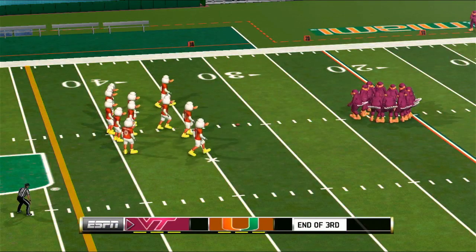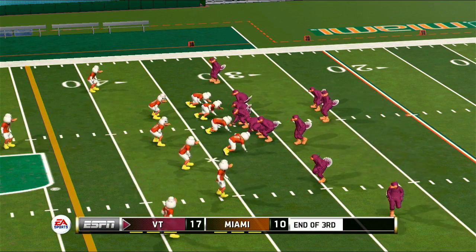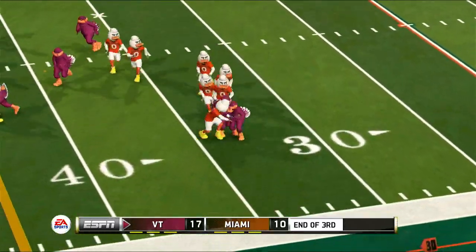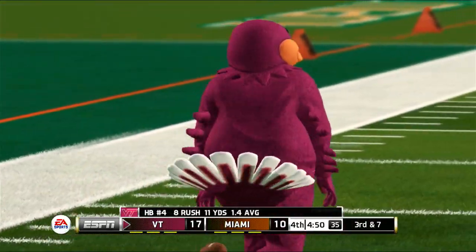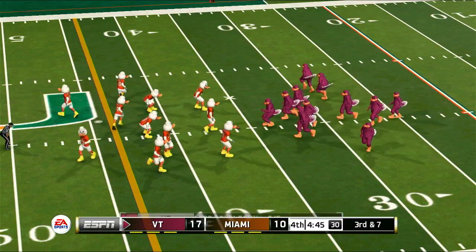Welcome back to the action here as we resume play in quarter number four. Fourth down. Mike gets another carry. Nice run to the outside. That makes it 37. From their own 36-yard line, it's third down.